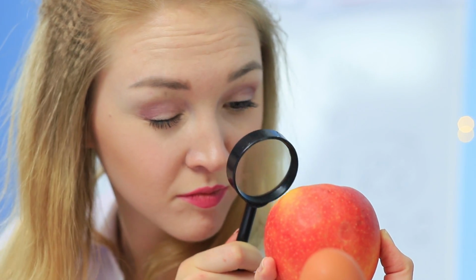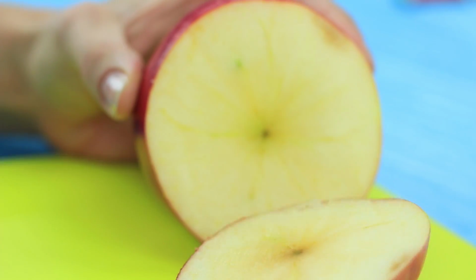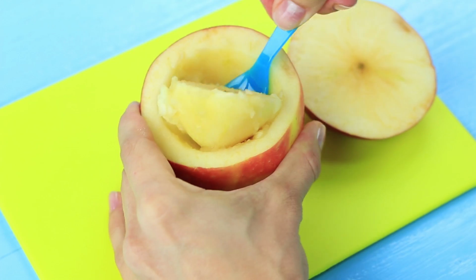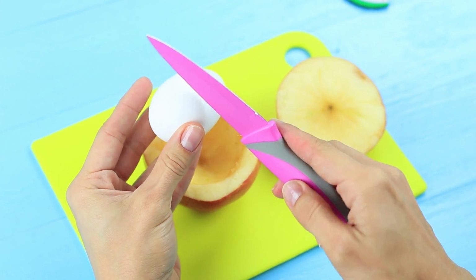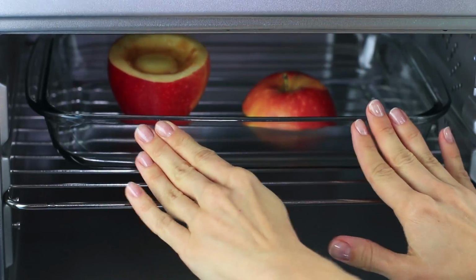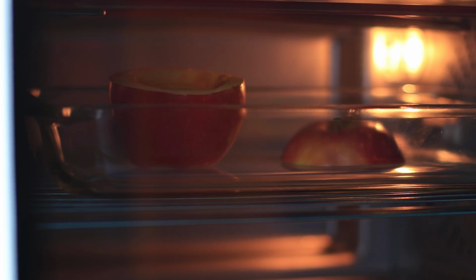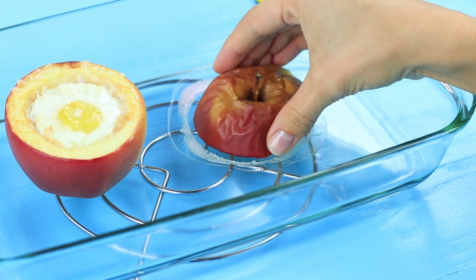Miss Ratatouille also wants to perform a successful transformation. She suggests a creative experiment. What about combining an apple with an egg? The taste is going to be weird. Cut the top off an apple. Scoop out the middle. Crack an egg and pour it inside the apple. Add some salt. Put the apple into an oven for 10 minutes at 350 degrees Fahrenheit. When baked, cover the apple with its top.